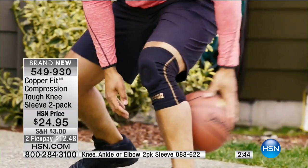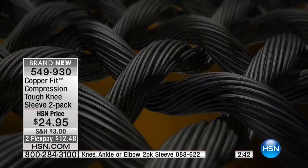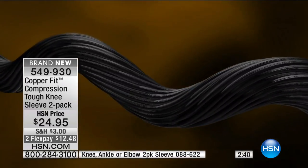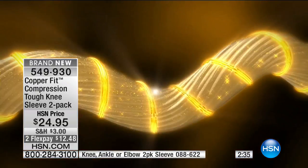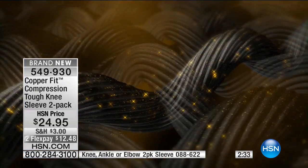It's all about living limitless. We don't want you to stop doing the things that you love. We have infused the fibers with copper ions. It will repel the bacteria, which causes odor. They won't smell. They won't sweat. It'll get you through your day.